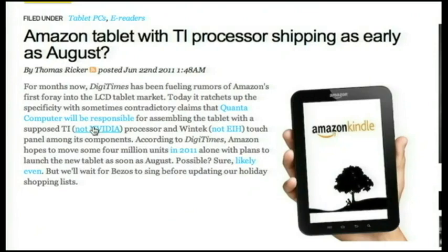So we mentioned briefly earlier that Amazon may be coming out with a tablet. It seems pretty likely, but the rumors keep dripping out in Apple-like fashion. Digitimes reports that Quanta Computer will be responsible for assembling the Tabbit, I'm going to call it a Tabbit, with a supposed TI processor, not the NVIDIA one that has been rumored, and Wintech providing the touch panel among its components, not EIH. Amazon hopes to move some 4 million units in 2011, that's this year, according to this rumor, and they would be launching the new tablets as soon as August. August seems to be the new time to have a rumor about something launching. Yeah, as soon as August, 4 million units, that's right around the corner.